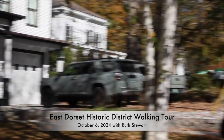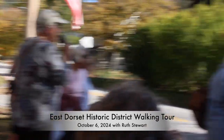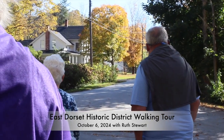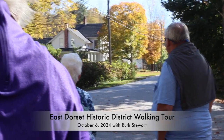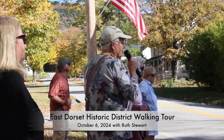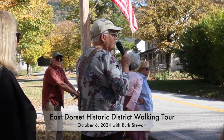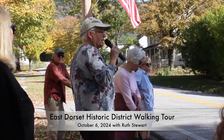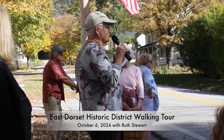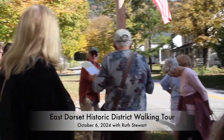So we also did the houses behind us on Pleasant Street. The first 4 houses, 2 on the left and 2 on the right, all came out of the Cochran land ownership. The 2 on the left have been very beautifully renovated, retaining all of the original architecture. And the same goes for the 2 on the right. We have information on all of them if anybody's interested, but we're not going to walk down there in the interest of time. But we're going up here to the parsonage.